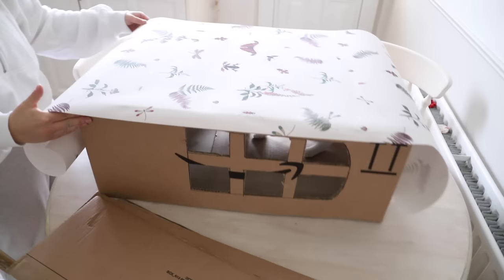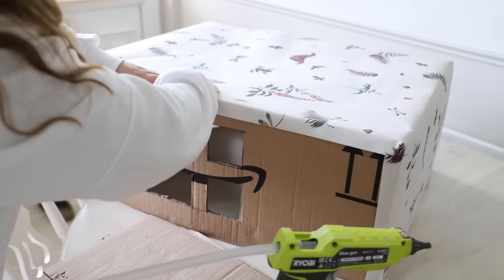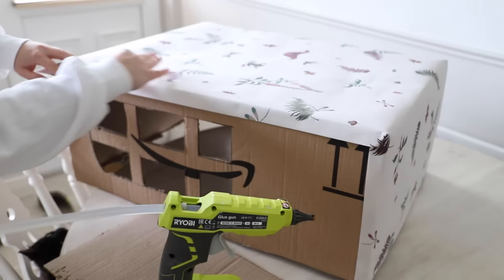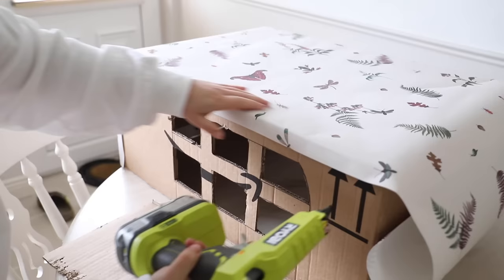I'm just measuring it out against the box. Thankfully, the width of the box is slightly less than the width of the paper, so I didn't have to waste a load of wallpaper. I am measuring, gluing it on. It's almost like wrapping the box as if it was a present, like wrapping a Christmas present. And I'm just using the glue gun to stick the paper to the box. Later on, you'll see me just using the blade to cut the holes in. So I'm going to cut the windows in and cut all the details in.